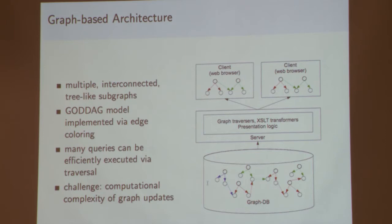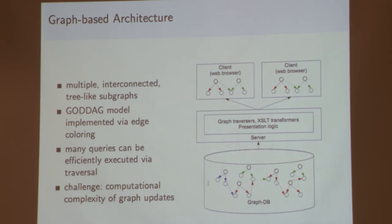Okay. The color basically expresses one single hierarchy of nodes, or one clear tree structure. So the constraint is that one color basically constitutes a tree. So multiple parentage in the Goddag model means that one node has a parent relationship to two different nodes with different colors. It could be the same node, it could also be different nodes, but the main point is that the color is different.